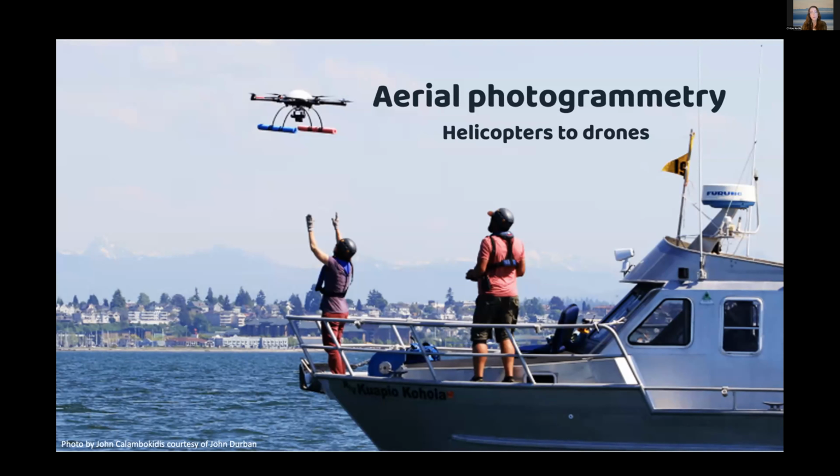Helicopters and small fixed-wing aircraft have been used for marine mammal research for a long time, but in the early 2010s, some researchers started using unmanned aerial systems, what we now call drones, for marine mammal stuff as well. Drones are a lot cheaper than helicopters, and you can deploy them from boats, which makes it possible to start surveying whales in some places that are hard for a helicopter or a small plane to reach.